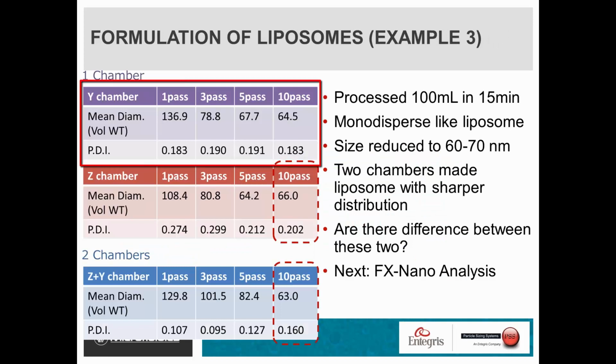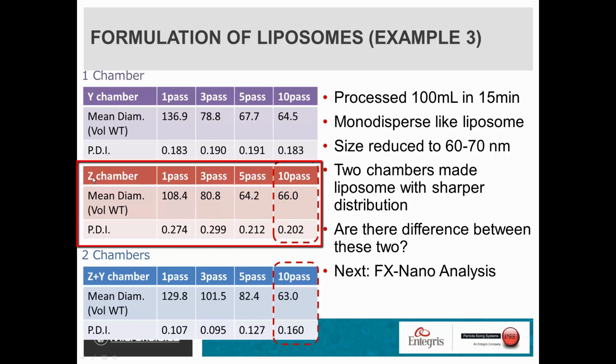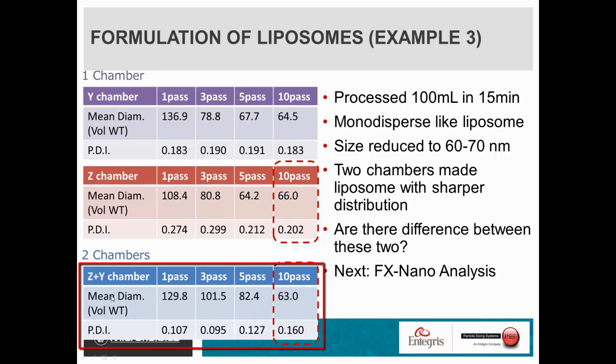So up above we see the Y chamber, and we see the reduction in size from 137 nanometers down to 65 nanometers as we get through 10 passes. In the middle we see the size reduction using the Z chamber in the microfluidizer. Here we see a quicker reduction in particle size down to 108 nanometers, and then we get down to 64, 66 nanometers after we get through 5 and 10 passes. When we use the two chambers, that's when we see an improved decrease in particle size. We begin at about 129 nanometers, but we get down to 63 nanometers with a polydispersity of 0.16 using the combination of two chambers, and that's where we get the smallest polydispersity index.